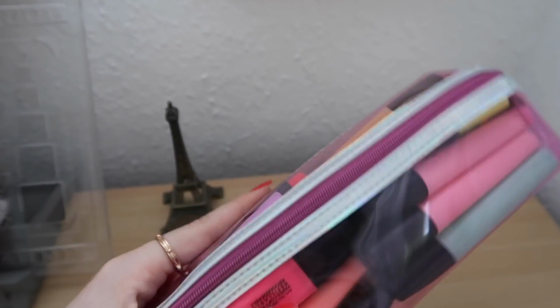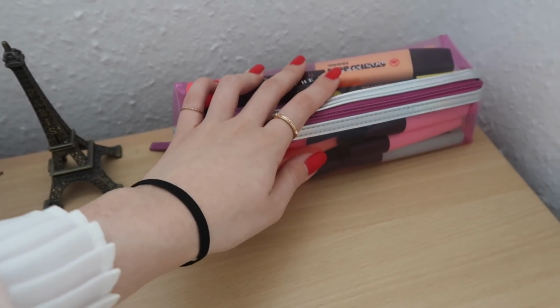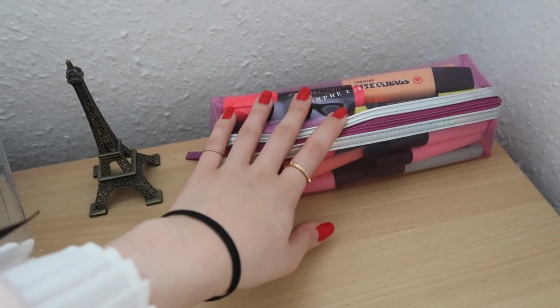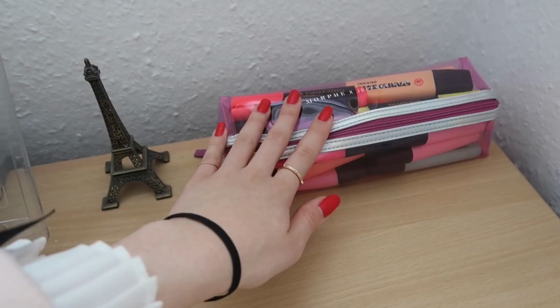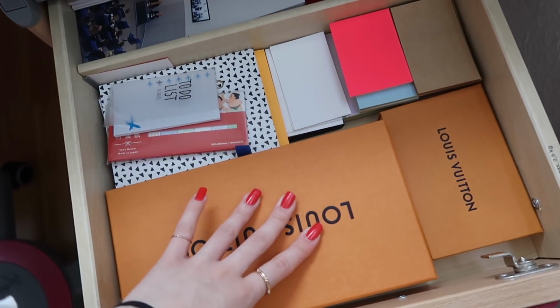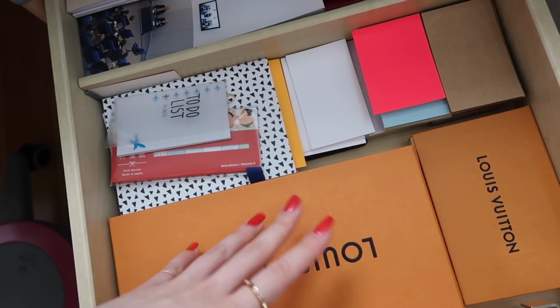This pencil case is actually from a makeup collection. I didn't really like the brushes that it came with, but I like the design of the pencil case, so yeah, just using that for my highlighters instead. And then down here in the drawers, I once again have a lot of recycled boxes because I'm not paying for organizational boxes when I can just recycle some other stuff.